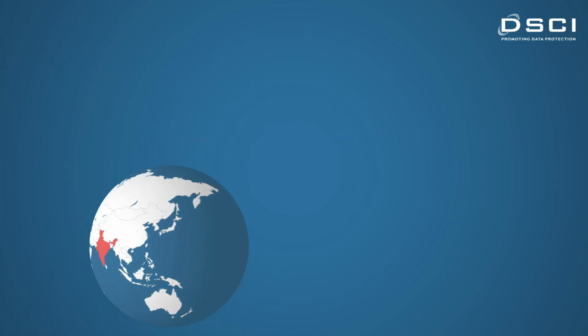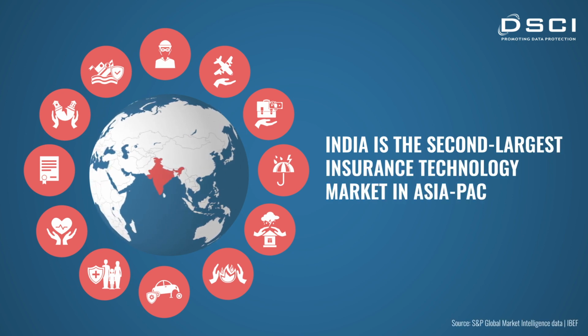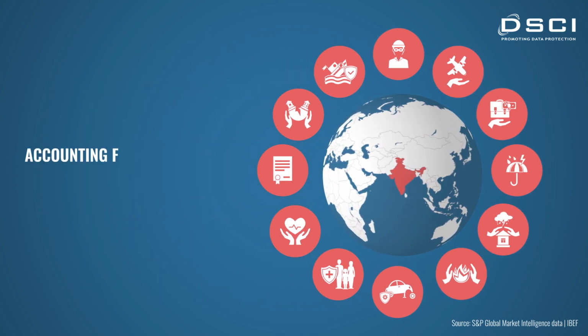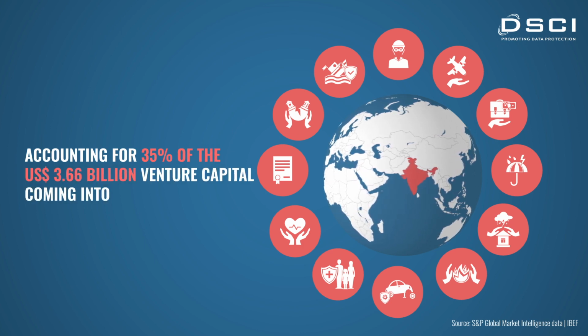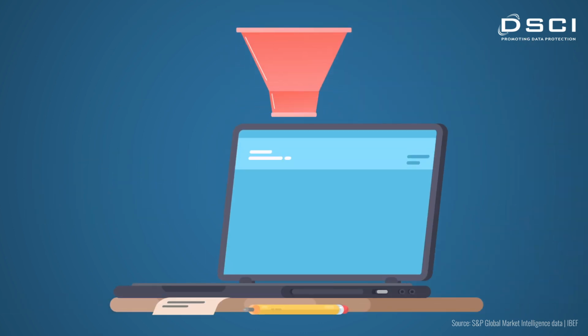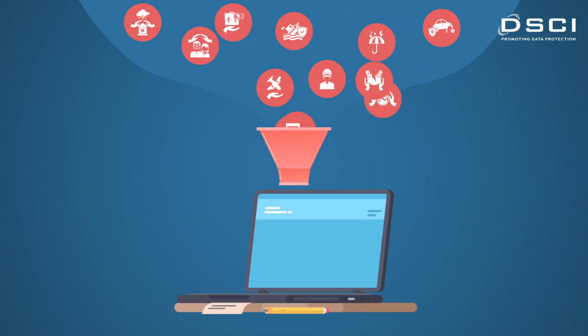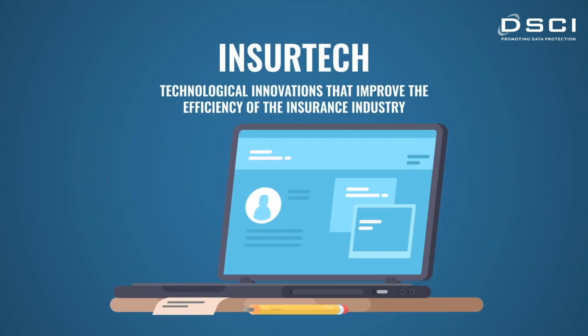Did you know India is the second largest insurance technology market in Asia Pacific, accounting for 35% of the $3.66 billion venture capital coming into the region? InsurTech is revolutionizing the historically data-rich insurance industry through digital technologies.